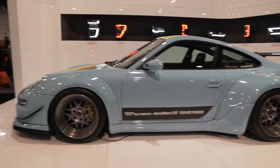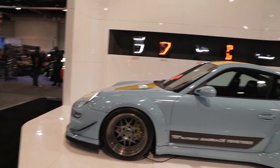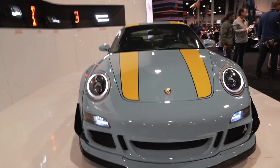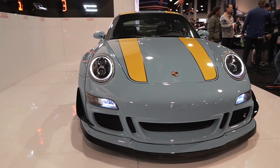Sick. We're here. This is a Spyder booth showcasing this really nice wide body Porsche. I think they do specialize in headlights and taillights, as you can see. Very nice. 997, if I'm not mistaken.